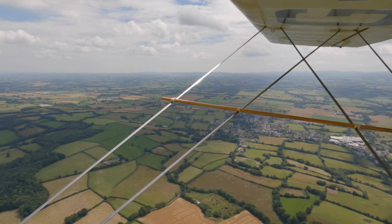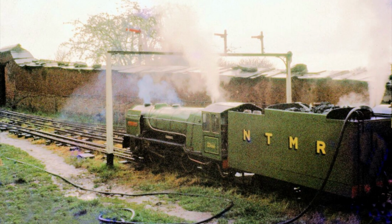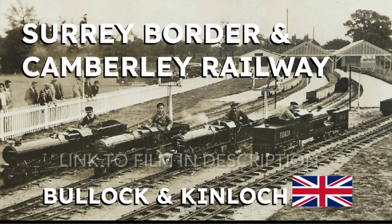As I buzzed along northeast towards Eggsford, I passed the village of North Taunton. Unremarkable in itself, but in the 1960s a fabulous 10¼ inch gauge railway ran from the outskirts of the village and around several fields. Built by the Densham family, some of the locomotives and rolling stock originated on the Surrey Border and Camberley Railway.